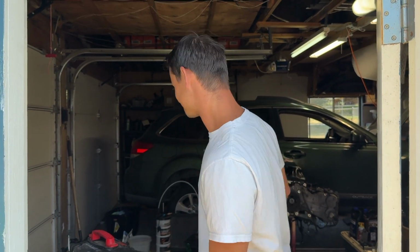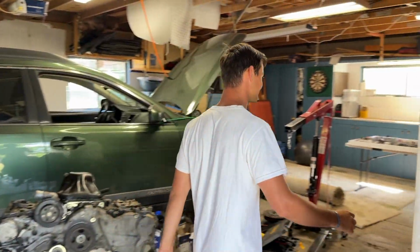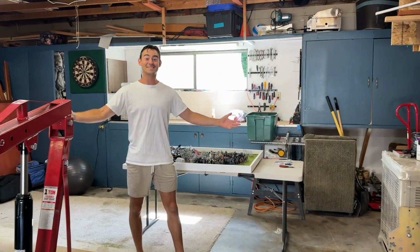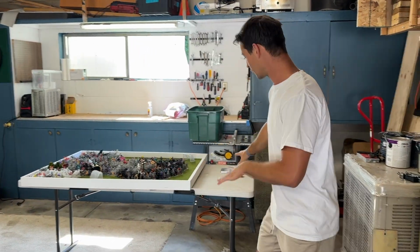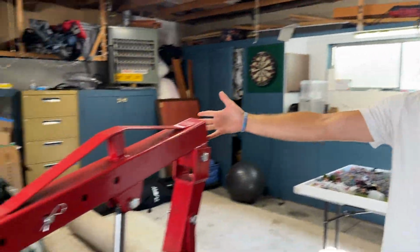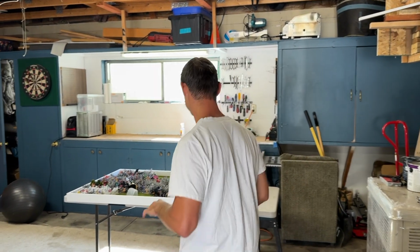Welcome to the workshop. So this is where Carlo 2.0 was constructed, right here in South Denver, Colorado. We have this nice foldable table. We've got the picture frame all done. We also have a full engine out of the car. There are a lot of handymen that live in this home. So I'm gonna pick up this piece and we'll take it outside.